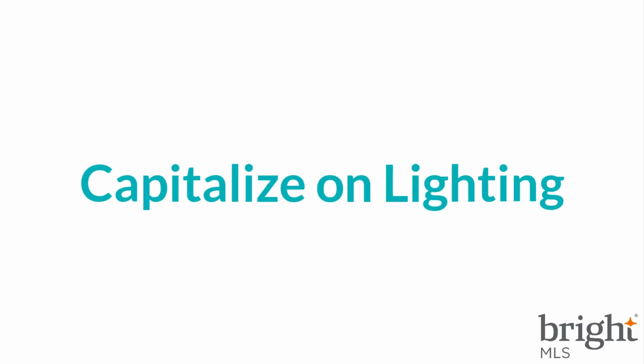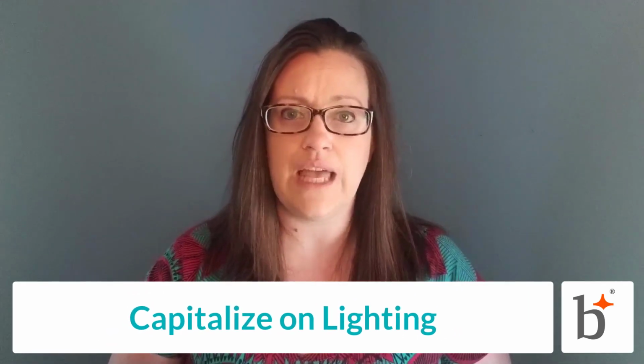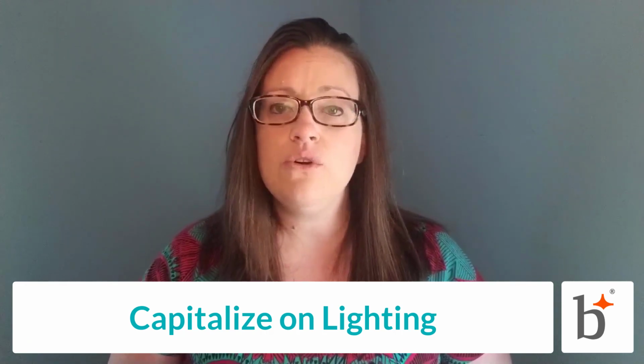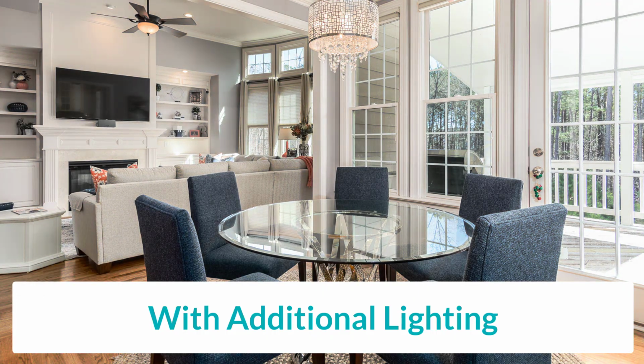Capitalize on lighting. Shoot during midday if you can. Open doors inside the house, open the blinds, let as much natural light come in. If natural lighting is not an option, try turning on all of the interior lights, or even bringing a light source that's separate and setting it up out of the frame so that you can get some additional lighting.